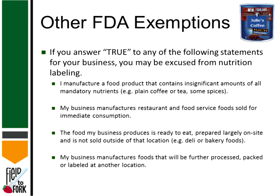Some other things to consider if you have a client that wants to know, am I exempt? So if they answer true to any of the following statements, they may be exempt from or excused from this nutrition labeling. And for example, the manufacturing of food products that contain insignificant amounts of mandatory nutrients, tea, spices, coffee, those types of products.